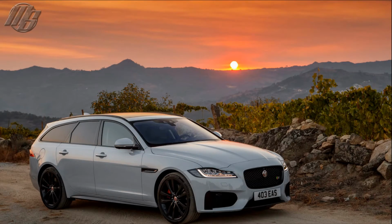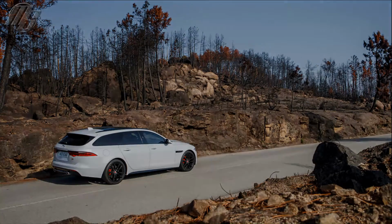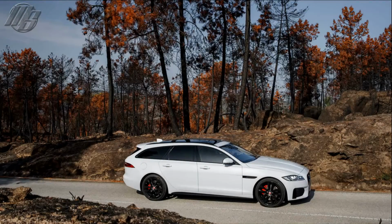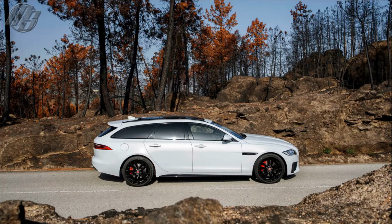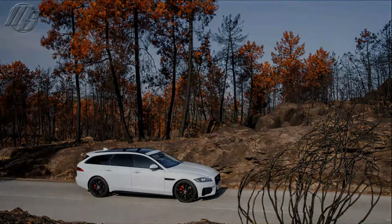I'm not really an SUV guy. Even if I had kids growing out of my ears, I'd still opt for a station wagon. And, with the XF Sportbrake, it's an option that's impossible to look past. It's visually stunning and there are a range of petrol and diesel engine options to keep potential buyers happy, plus it undercuts a number of its rivals.